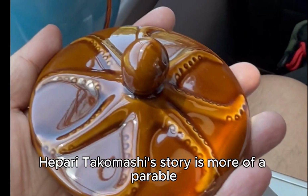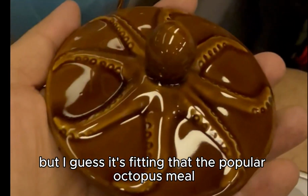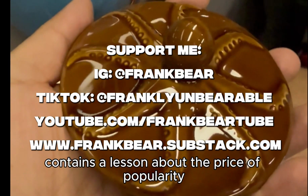It turns out Hippari Takomeshi's story is more of a parable. But I guess it's fitting that the popular octopus meal ekiben contains a lesson about the price of popularity.